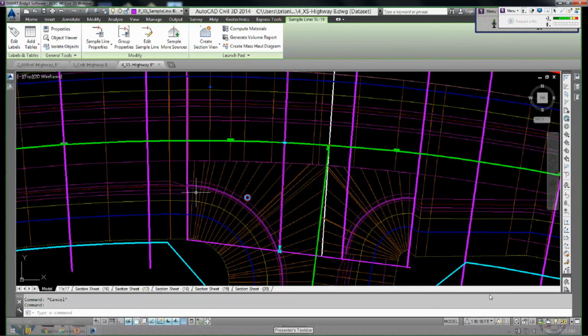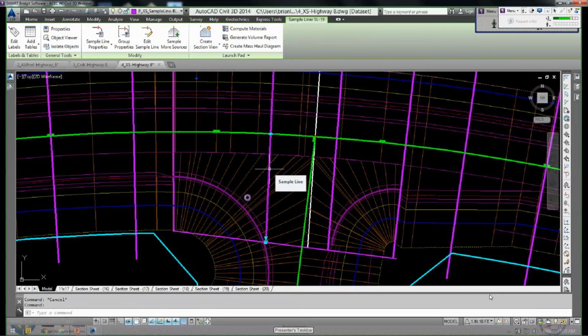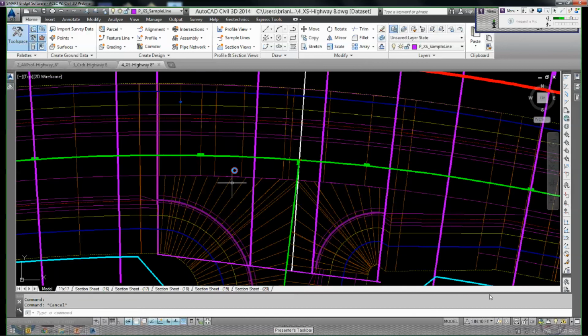But if this curve line was kind of curving in and out and going all over the place between one sample line, like if this sample line right here did not exist and we simply calculated between this one and this one, we would be missing all the nuances of the curve and the base material and the granular material. We would miss that detail there. So you need to add enough sample lines so that you pick up every significant change in your design, in your model.